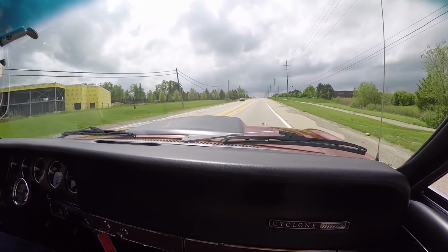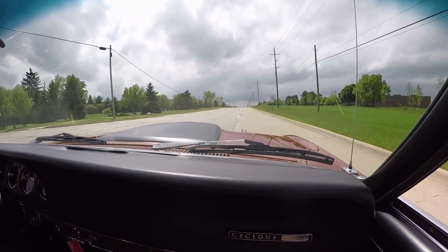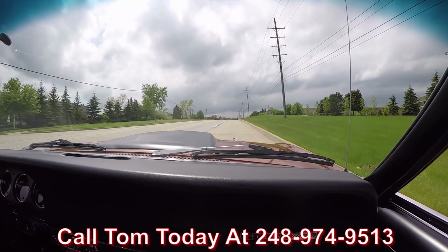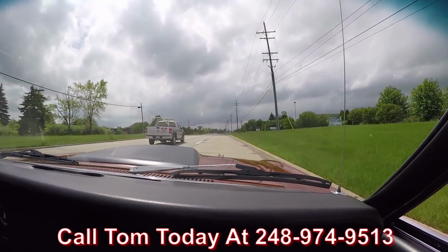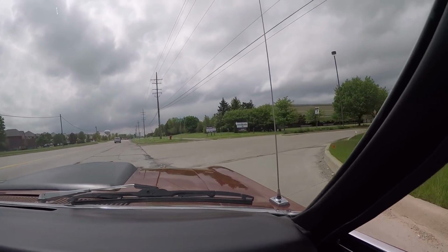Now, at Vanguard Motor Sales, we can ship this Cyclone anywhere in the world. You just give us a call at 248-974-9513. Tom will tell you just how easy it is to park this dream in your driveway. She's downshifting good, feeling good.